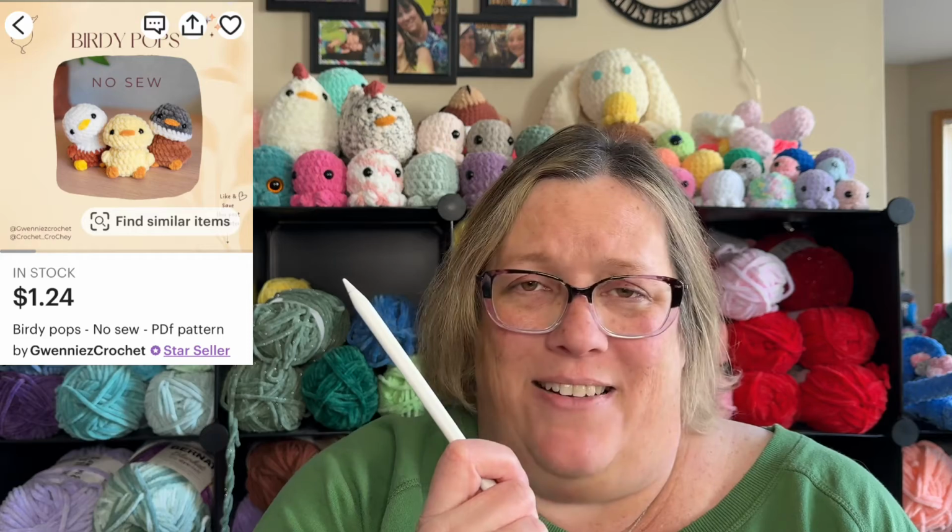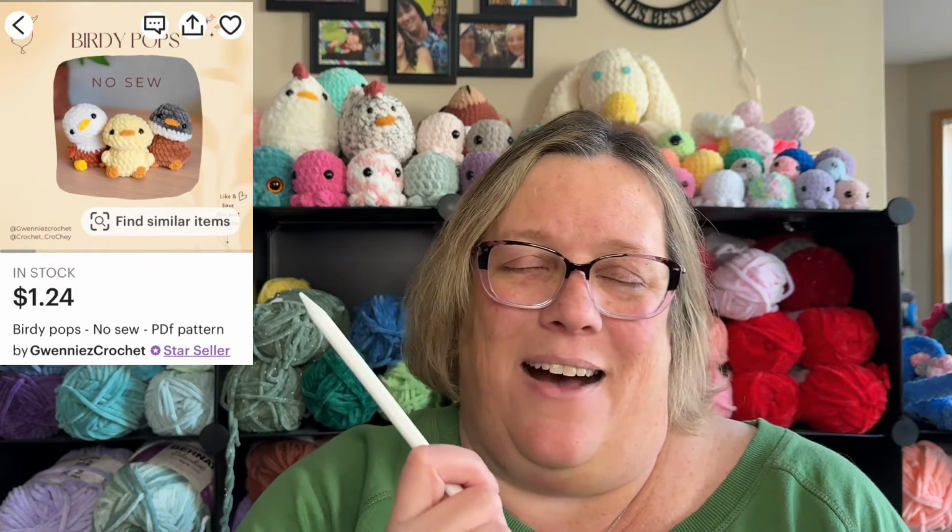These are the Birdie Pops. The Birdie Pops are from CrochetCrochey, and she made them in collaboration with GwynniezCrochet. They're so cute, guys, look. It's a free pattern on Instagram. You can also buy it on Etsy.